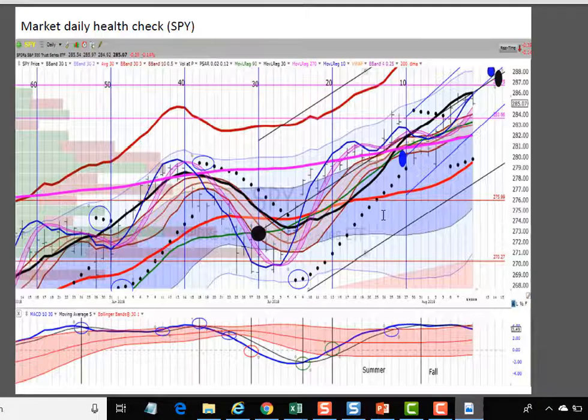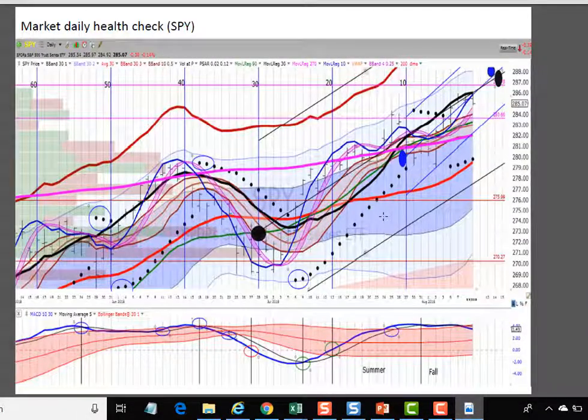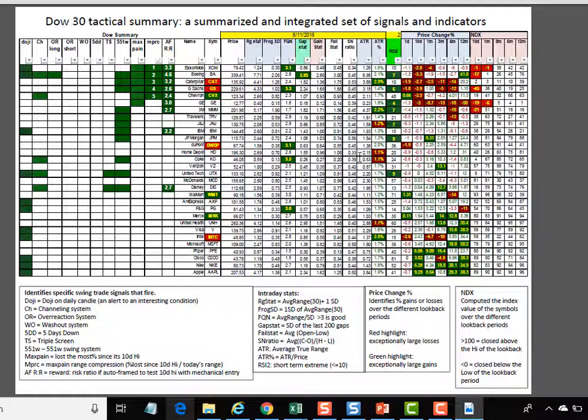Shifting to the daily. You can see the 10-day max pain candidates, no signals and channeling an overreaction. Many dojis on Friday and some good channeling signals among the Dow.